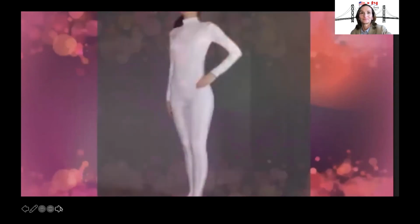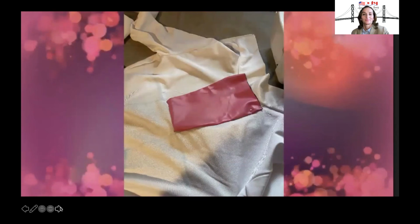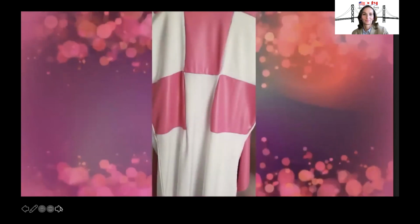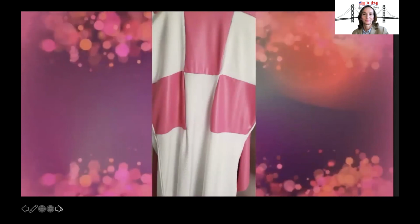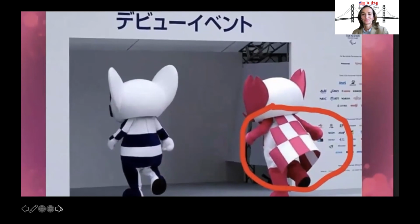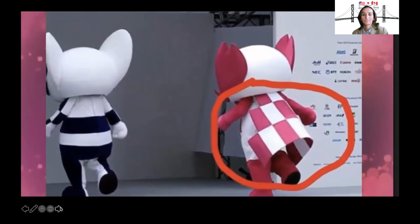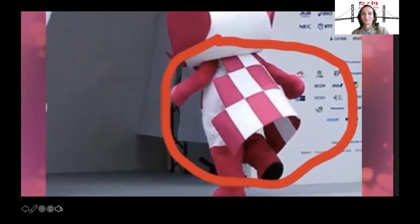For the bodysuit, I purchased a blank white morph suit as the base. Then I got pink stretch fabric to utilize as the checkered pattern squares across Someti's chest. Once I completed sewing the pink squares onto the bodysuit, I began making the cape. The challenge with the cape is that I noticed it was not a traditional flowy superhero cape like you find on Superman. It was more so a pyramid-shaped wing that allows the character to fly.